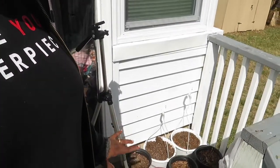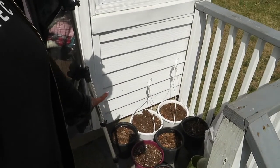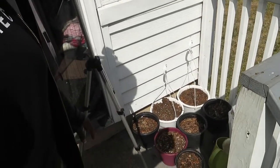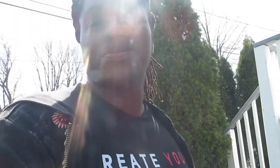I've gotten some of my pots here. Those were from last year. They didn't make it, but this year we're gonna do something else. So let's go take a look at the yard and what we are gonna be doing for the season. I am super excited to get back out here again in nature. What I love to do.